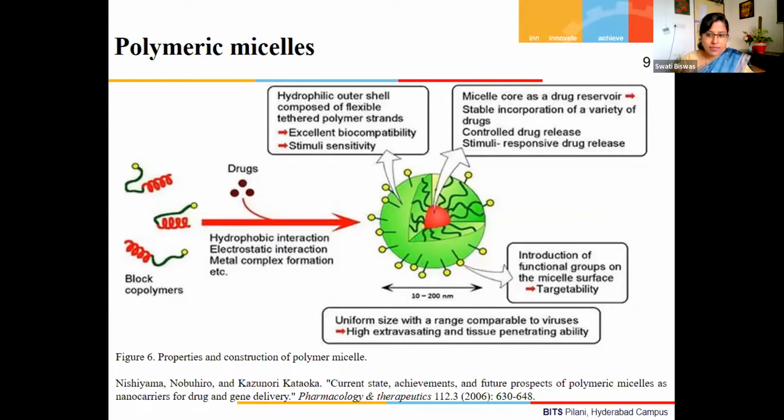Now, I will discuss a little bit about polymeric micelles and our very initial work on polymeric micelles. What we basically prepared is a block copolymer, that is MPEG-PLA, and then we loaded a model anti-cancer drug. Now, what is the benefit of micelles? Because they are very small in size, maximum 50 nanometers. It should be less than that.